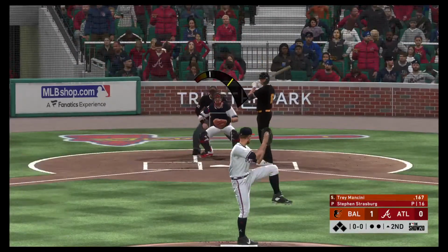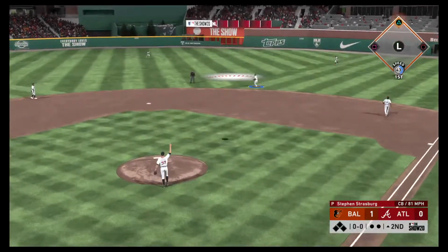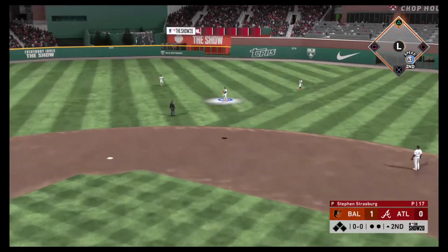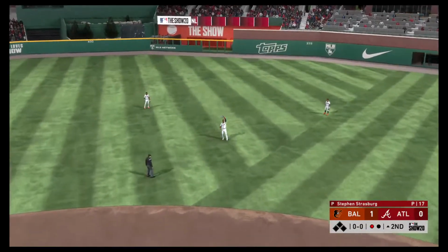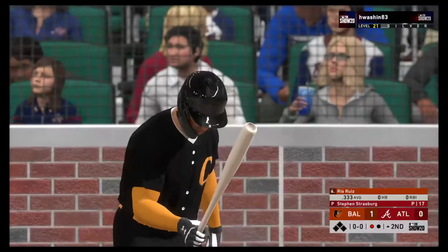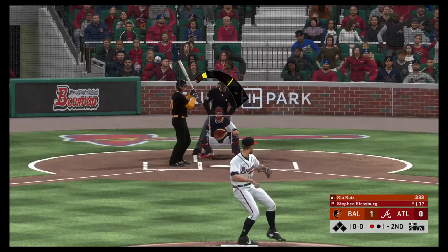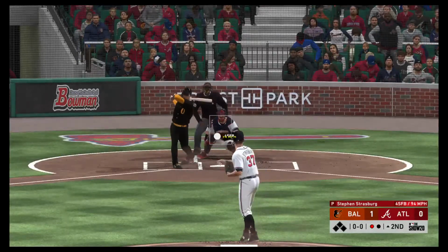That is good. And here's the big right-handed power threat, Trey Mancini. He swings and sends it in the air to right center field. And there to take this one in is Cano for the first out. Now at the plate, Rio Ruiz. 1 run in and 1 gone so far this inning. Fouled away.